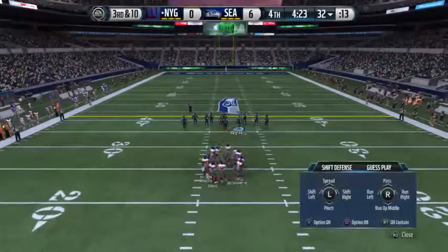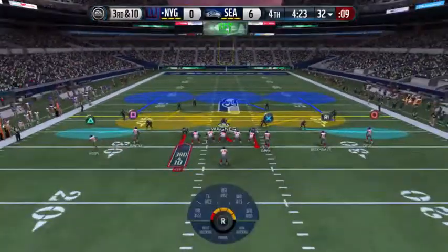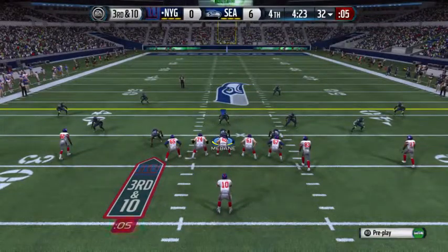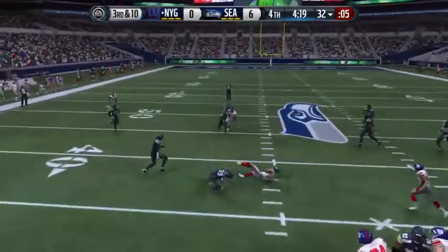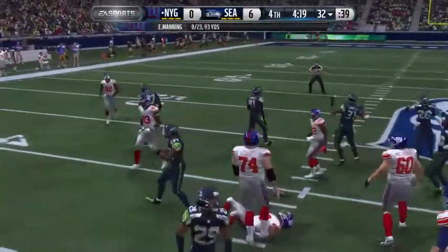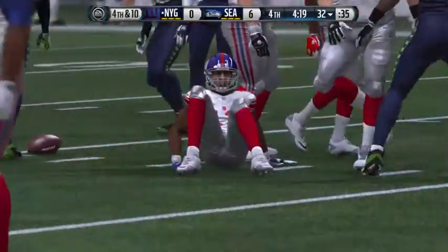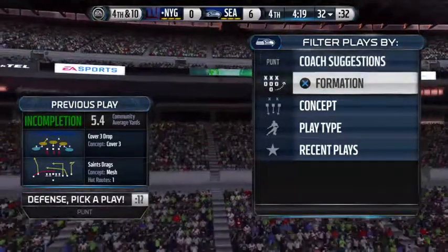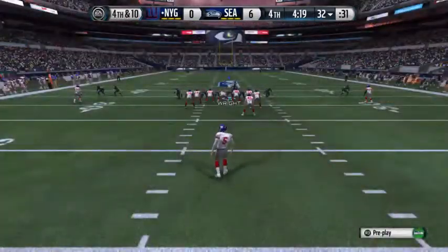Following that incompletion, it sets up third and 10. Quarters formation here for the defense. Eli Manning takes it from the gun. Had it for a moment, but the ball is knocked out incomplete. Well, they always say if you get your hands on the football, you got to make the catch. Yeah, right. The guy that made that rule up wasn't getting hit as he was trying to catch the football. Nice hit that time by the defender.